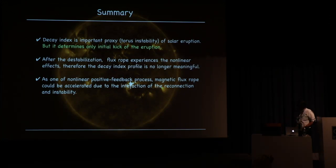The decay index is, of course, an important proxy for the torus instability of the solar eruption, but it determines only the initial kick of the eruption. After the destabilization of the magnetic flux rope, it experiences a nonlinear effect. Therefore, the decay index profile is no longer meaningful. As one of the nonlinear positive feedback processes, the magnetic flux rope could be accelerated due to the interaction of the reconnection and the instability. Okay, so this is a brief result of 11158.